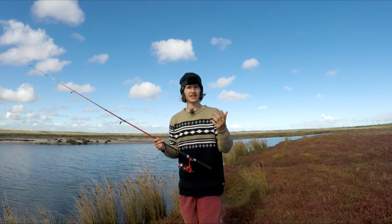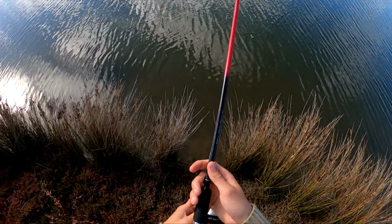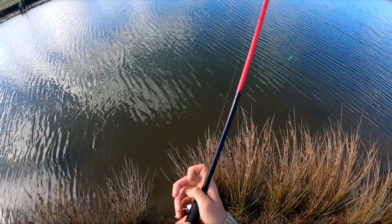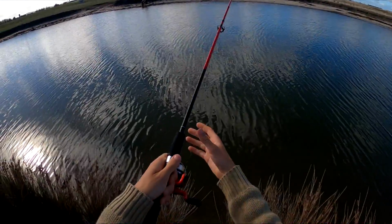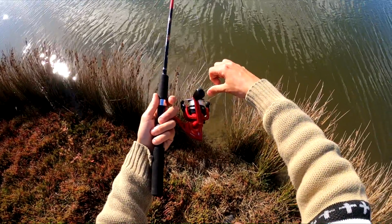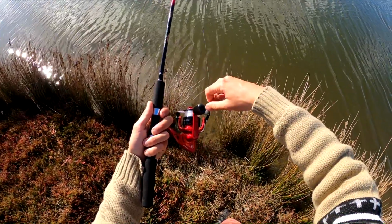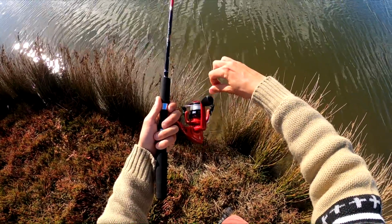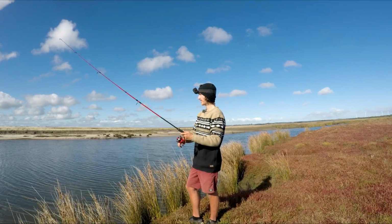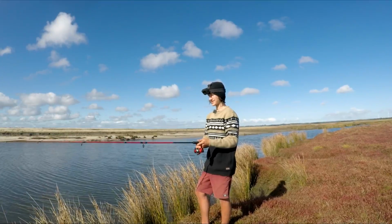Now we're going to call it challenge completed if we catch either a bream or an estuary perch, unless we catch something else which is really cool, but those are the two main ones. First cast is probably going to be a disaster, but let's give it a go. Boom. That wasn't too bad at all actually. On the drag on this reel, there's two settings, and that's either a lot or none. Either way, you're not winning, but we're going to go with more than less, I think. And this rod is ridiculously unsensitive. It's just like a big stick.